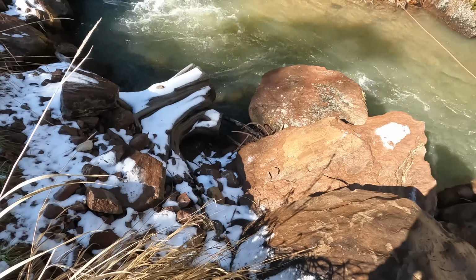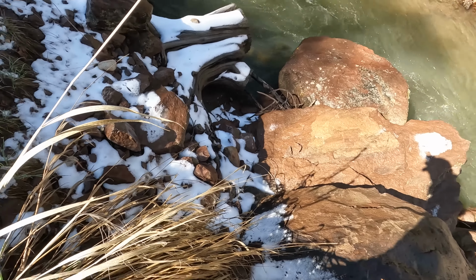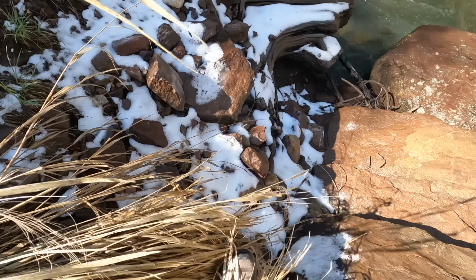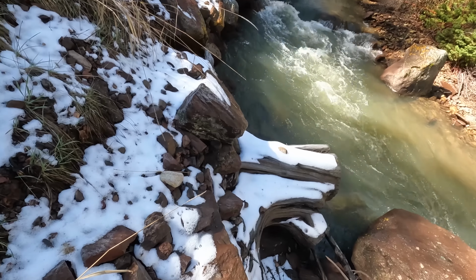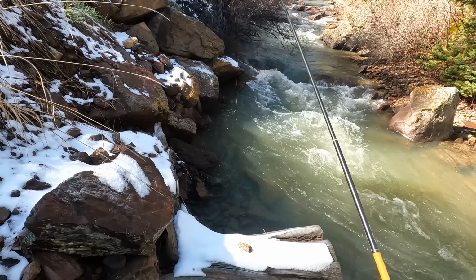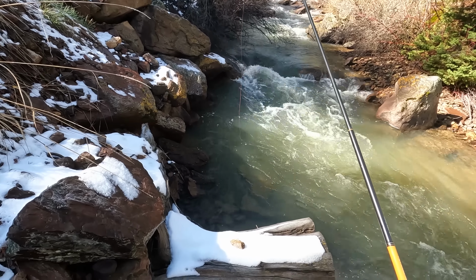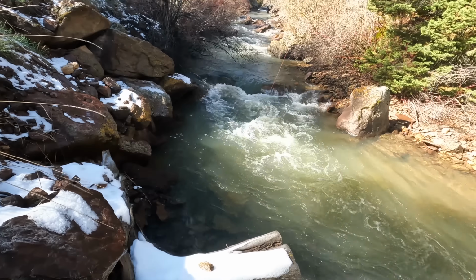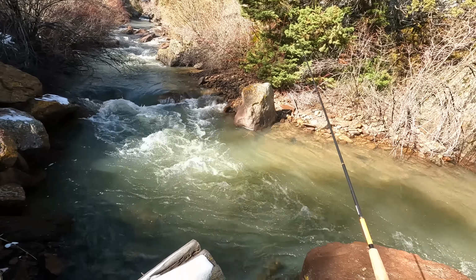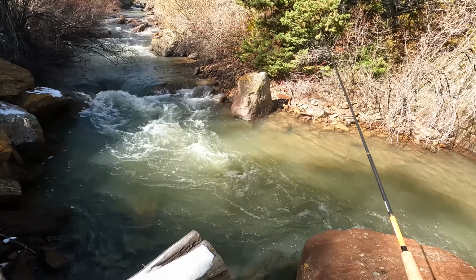Let's see if I can get down here without slipping on the snow. It snowed yesterday, and so in the shady places there's still a dusting of snow. The water might be a little bit off color from the melting snow. I'm not entirely sure. Let's fish the far side now.